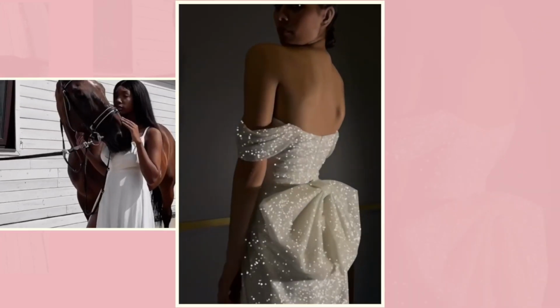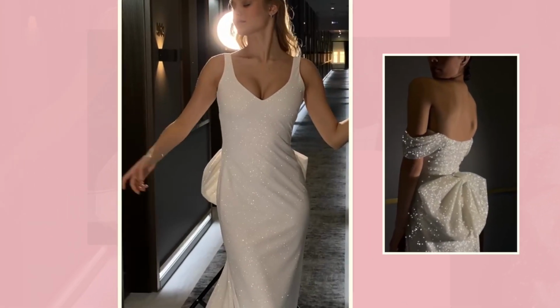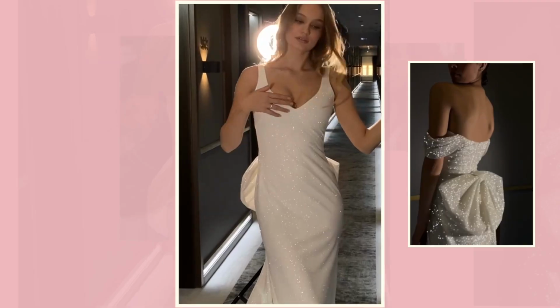It can be skin tight on some parts, but usually it's draped around the bottom, and it looks pretty cute and pretty cool, and it looks feminine and sexy, and you can go for a slip wedding dress if you want to.